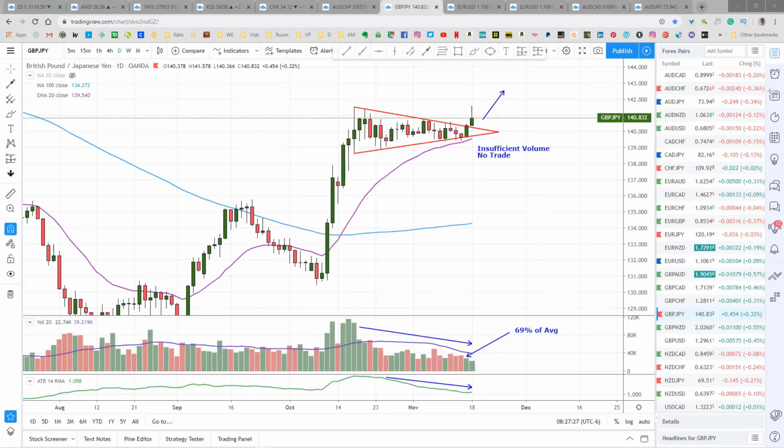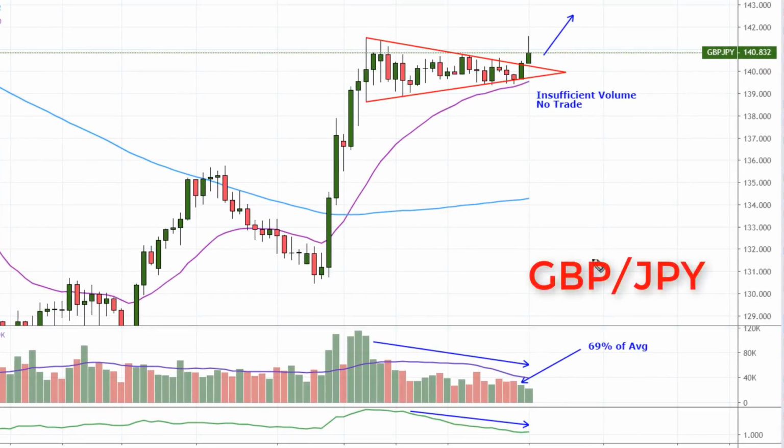Here's a setup I talked about a couple of weeks ago. Great British Pound Japanese Yen pair. It closed above the triangle right here. That's a little wacky arrow, isn't it? Right here on insufficient volume, only 69% of the volume. So there was no trade. I'll continue to watch this. If the price goes back down and the volume and the volatility continue to decline like this, I will probably redraw this triangle. I'll let you know on this one.